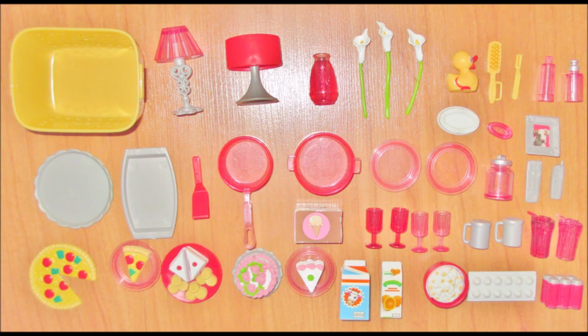This came with really cool stuff. My favorite thing, the laundry basket. My dolls always have to clean, and this is the perfect thing for that.